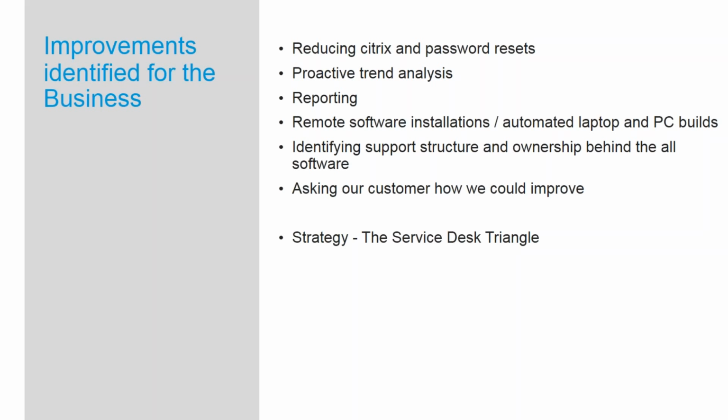With the remote software installations and automated laptop builds and PC builds, we can make sure that our service is slick and quick. We can click a button and deploy software to 30 or 40 people all at the same time, no manual installs. And with automated laptop and PC builds, we can make sure we include all the software from day one in a very quick way. Nothing's missed. But we're also building on some of our documentation. We're trying to identify the support structure and ownership behind all software. Earlier I mentioned a buzzword spreadsheet. We're now building off that, and we're actually expanding that.